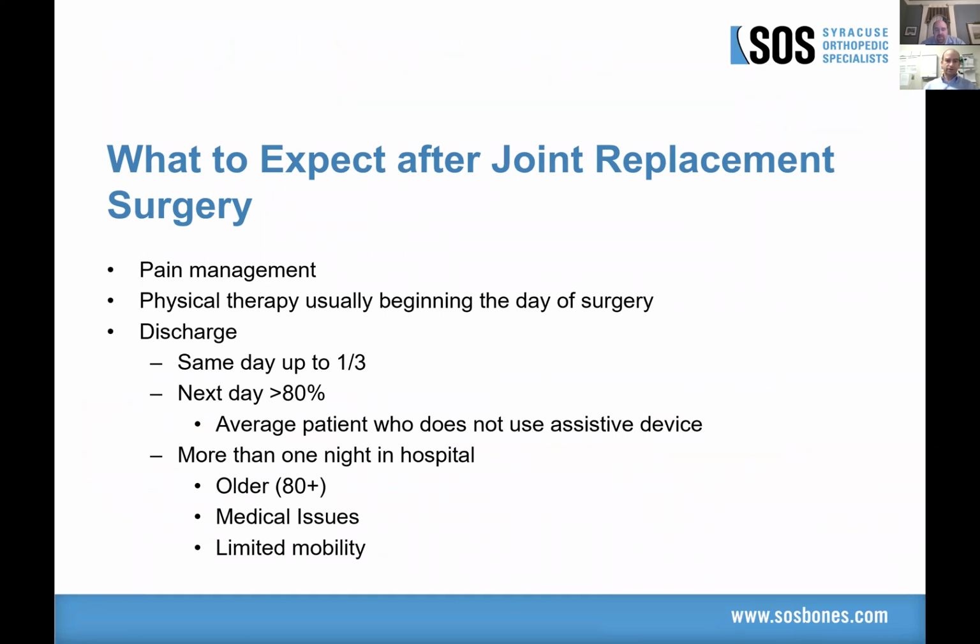So what to expect after a joint replacement? This really differs depending on a hip and knee. And then I would say it's a bell curve in the sense that it differs a lot between patients. So I would not compare yourself to your spouse or to your siblings or to your neighbor.